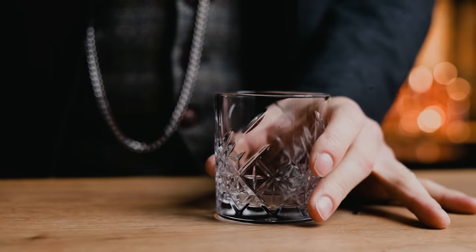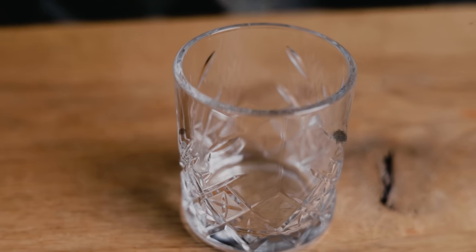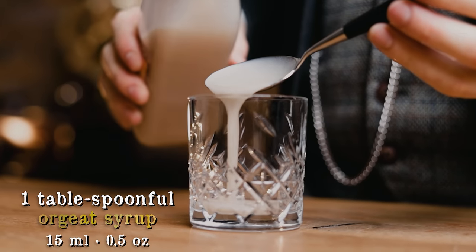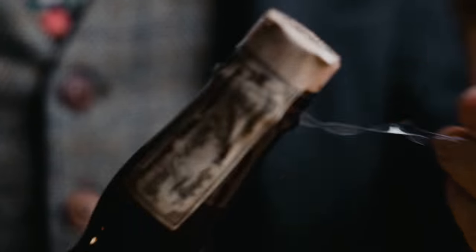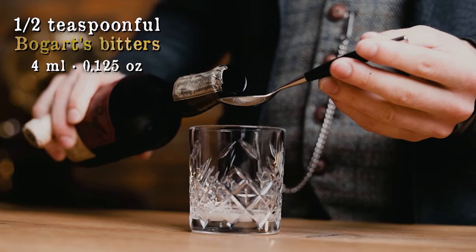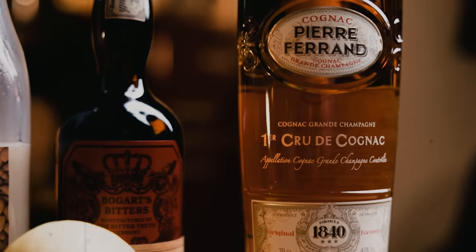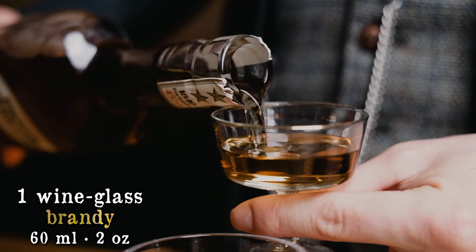The recipe calls for this drink to be made in a small bar glass, which would represent a single old-fashioned glass. Grab that and add one tablespoonful of orgeat syrup. Next, bitters. Bogart's is thought to be the leading brand of bitters on the market during the time this cocktail was created. Have a teaspoonful of Bogart's bitters. Follow that with one wine glass of brandy. Pierre Ferrand actually consulted with David Wondrich when developing this cognac.